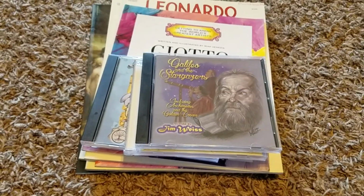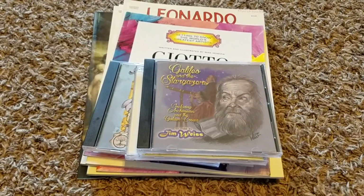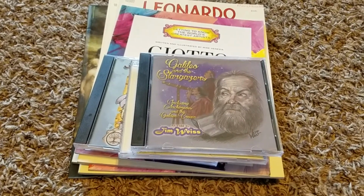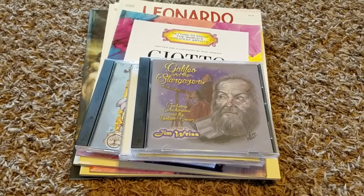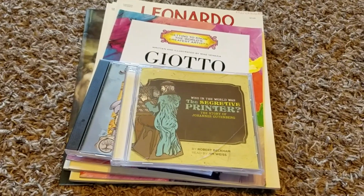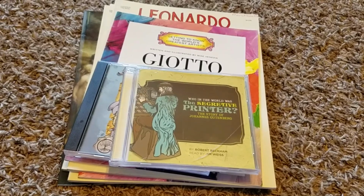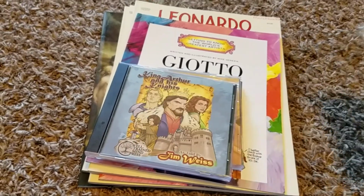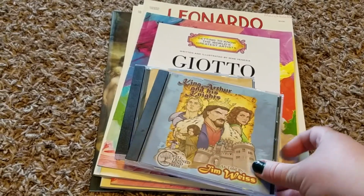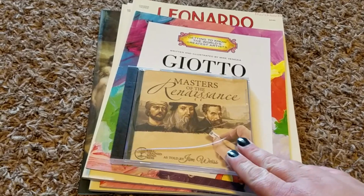I like to incorporate audiobooks where I can, and I've got several other audiobooks that we're going to be listening to, but I have these on CD. I have a few of the ones as told by Jim Weiss. I have Galileo and the Stargazers. I have Who in the World Was the Secretive Printer? The Story of Johannes Gutenberg. I have King Arthur and His Knights as told by Jim Weiss. And I have Masters of the Renaissance as told by Jim Weiss.